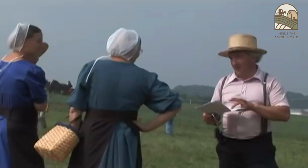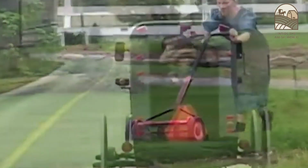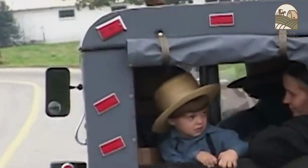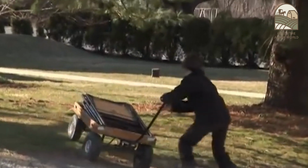For the Amish, using electricity is a choice that they have made as a community. It's not something that they've done lightly, and it's something that they've done for a variety of reasons. Ultimately, it's their right to choose how they live their lives, and we should respect that.